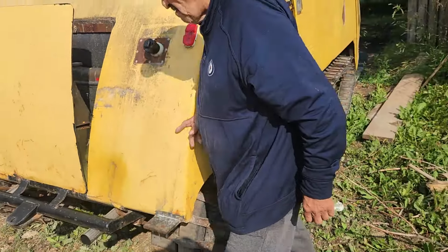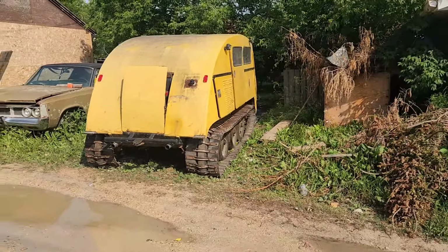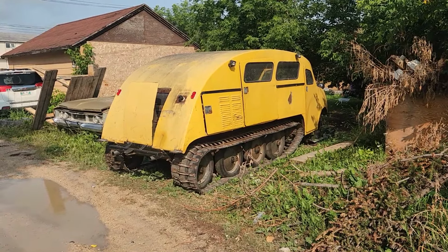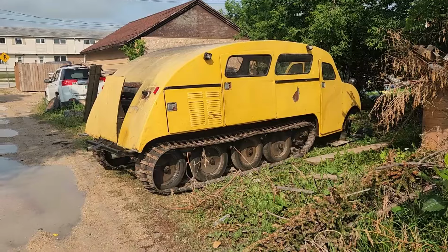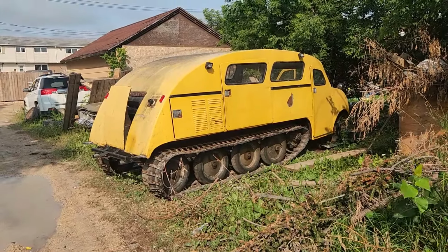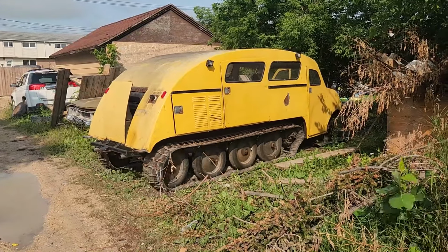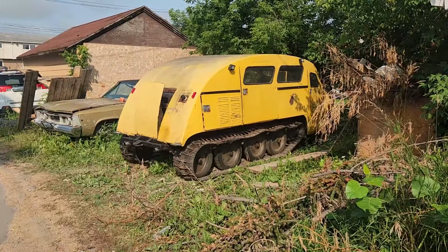Okay, well, you want to fire it up just so guys can see that it works, and see if you can maybe even back it up. Fire it up. So it does move. There's forward. And there's reverse.